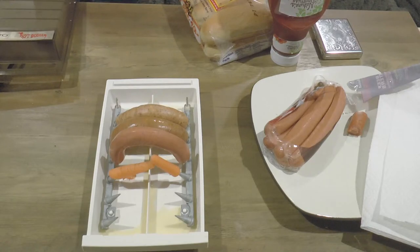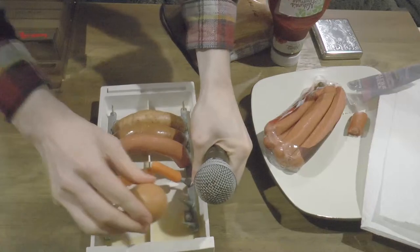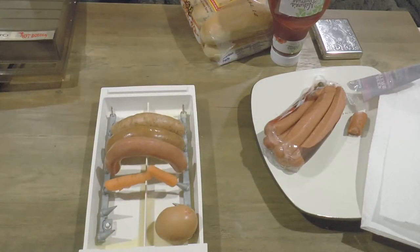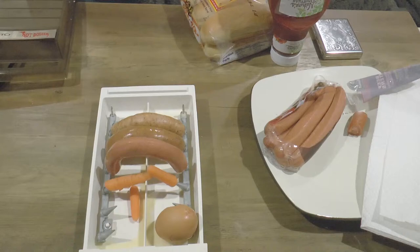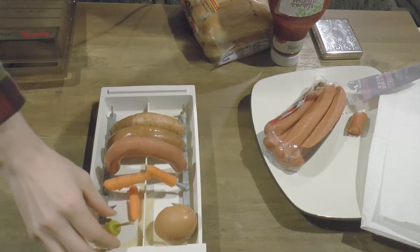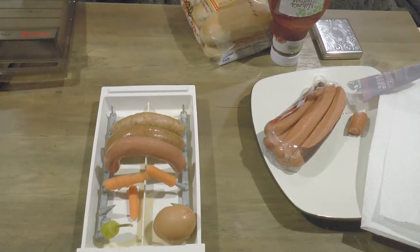Oh, you're God. Right. We also need one of these. There we go. Nice little egg to go on there. Oh, I forgot a carrot. I'll just throw it in there for the soup. No. Ew. Mike, no. A garnish. Mike, no, not the hot dogger. Jesus. Here we go.